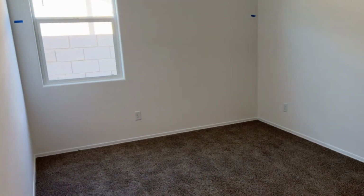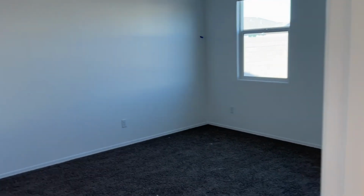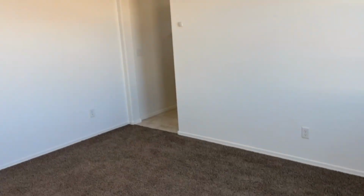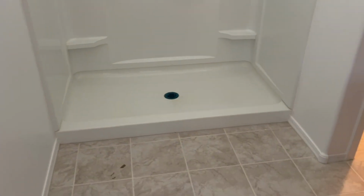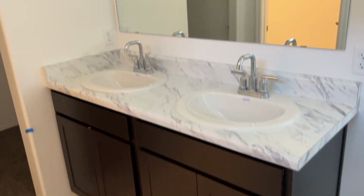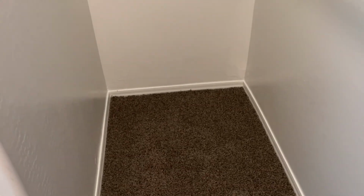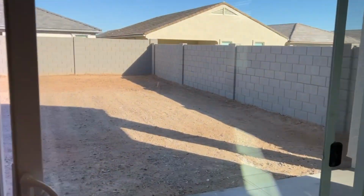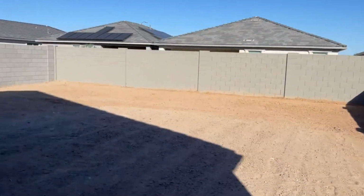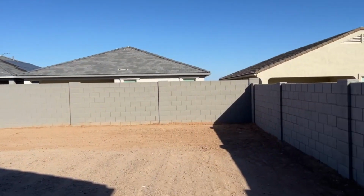And then bedroom across here. I feel like that bedroom was a little bigger than this one. And then at the back of the house is your primary, which is actually a pretty good sized primary. And then you also have the walk-in closet on, of course, this one here. Covered patio and the backyard. So you can see, again, same thing, block wall for the backyard. All right, let me know if you have any questions on this one.